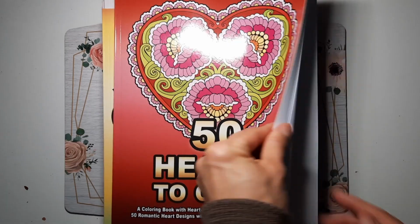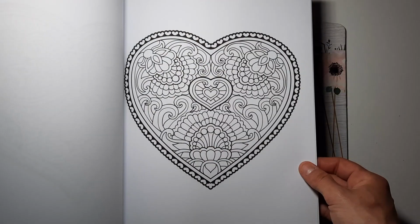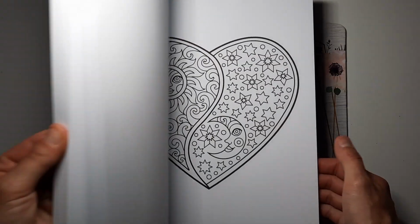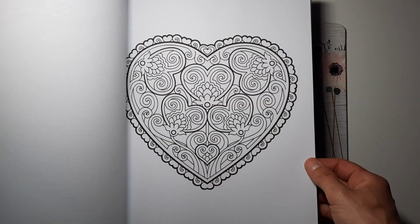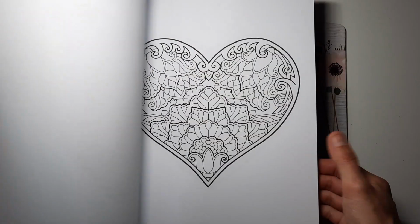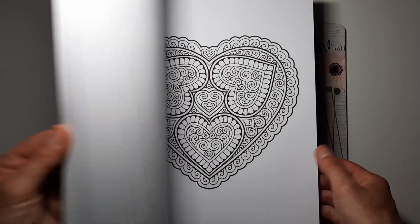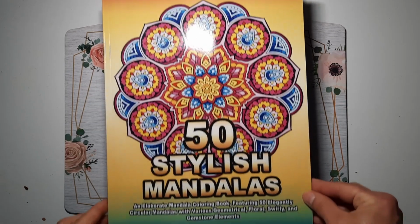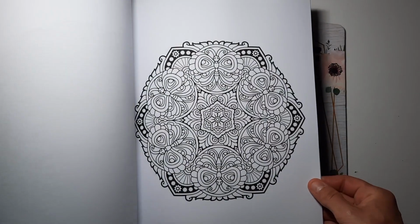50 Hearts to Color. If you want a bit of a different style of mandalas, these are all hearts. Very pretty. Oh, this is going to be such a long video. 50 Hearts to Color. Then 50 Stylish Mandalas.